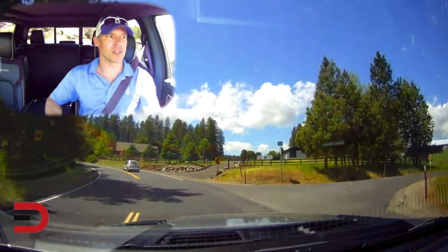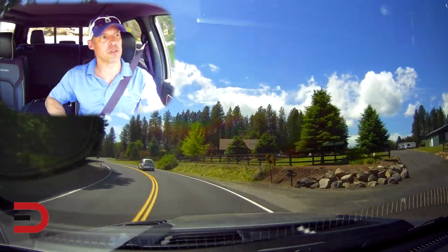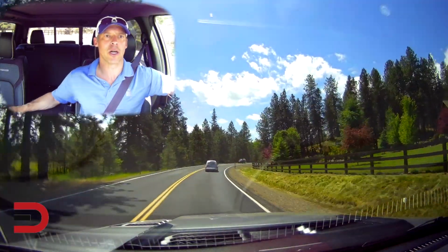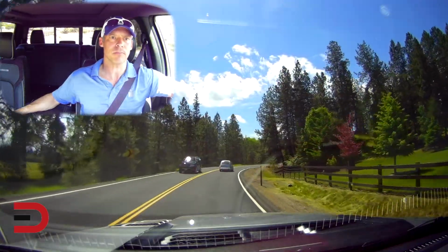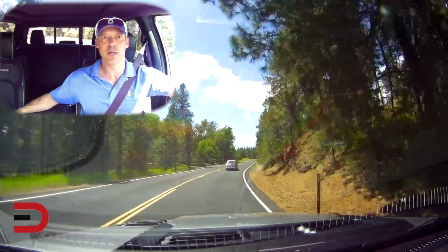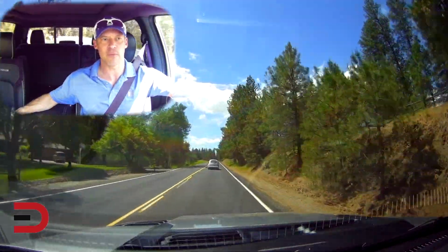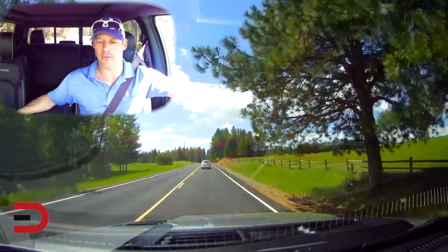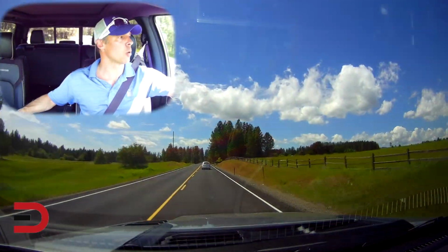Even with these big old wheels on, I think I got 22s. Yeah, 22s on this one. Pretty solid on the road. Smooth shifting. Got an 8-speed automatic transmission. I've been in two-wheel drive the whole week. Haven't really needed to, you can tell by the weather. Haven't needed to utilize the four-wheel drive in high or low.